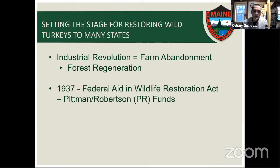This was a pretty significant act, 1937, the Federal Aid and Wildlife Restoration Act, otherwise known as Pittman-Robertson or PR funds. And this, an excise tax was placed on firearms, ammunition, and I believe hunting equipment, 11%. So any dollar spent, 11% went towards wildlife conservation and management. And many folks probably know now, hopefully they know, but our department is funded, a significant amount of our funds come from this Pittman-Robertson Act. So we're able to do work on all kinds of different species from this excise tax.